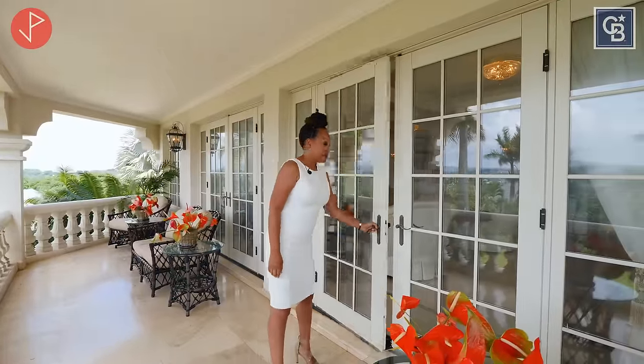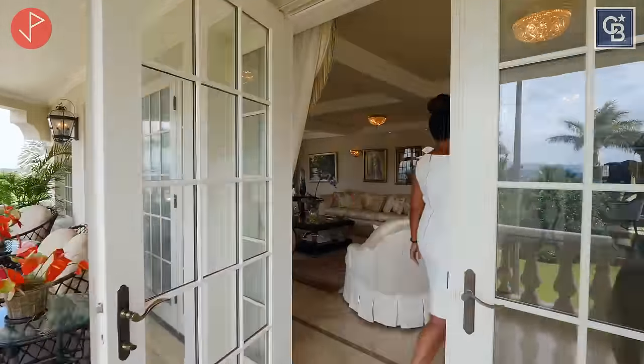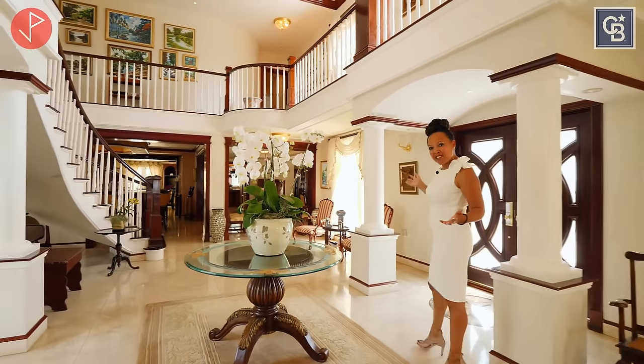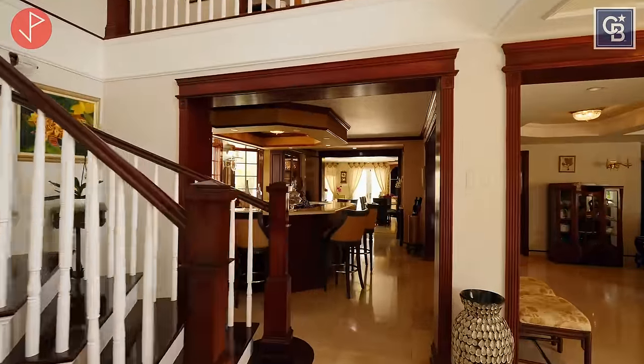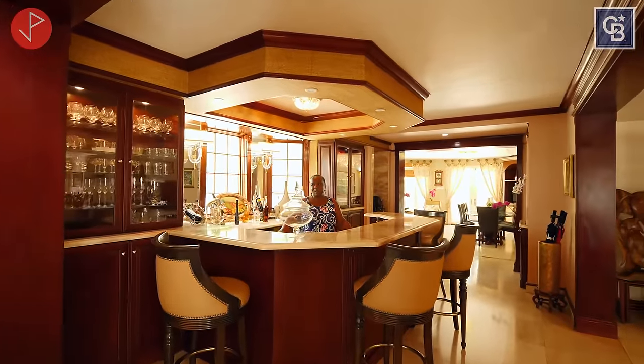Now we go back inside. Fieldstone is split into two sections of the property. I showed you some of the more formal spaces. Now I'm gonna bounce it over to Beverley so she can show you some of the less formal spaces. And where is the best place to start but the bar?